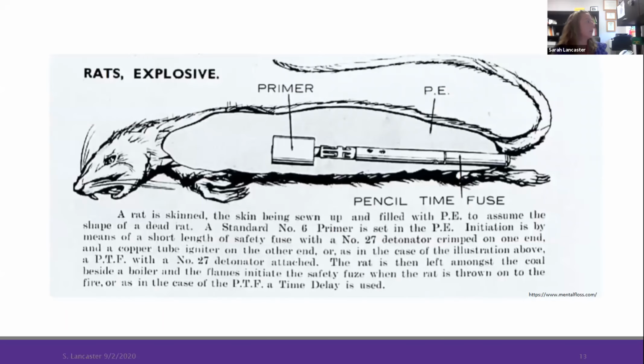All right, so why in the world is this crazy woman showing us a picture of an exploding rat? I wanted to try to get your attention here a little bit. I kind of like World War II history.